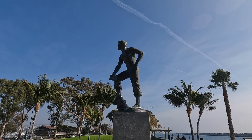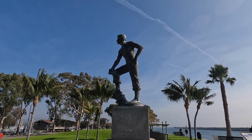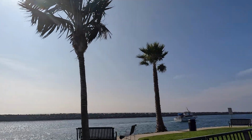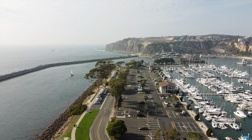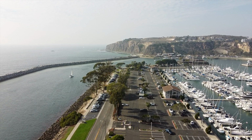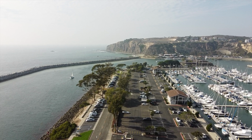So in 1835, Richard Henry Dana arrived here on the ship the Pilgrim, and he wrote about this place in a book called Two Years Before the Mast, and that's actually Dana Point over there. He described it as one of the most beautiful places along the coast, and in the 1880s, in his honor, they named the city Dana Point after him.